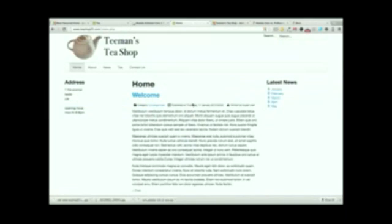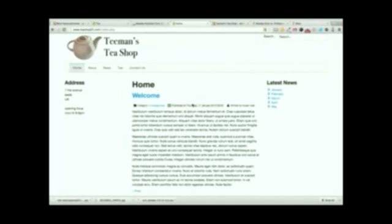Click OK. There we are. We're back. So that's disaster recovery from a completely trashed hard drive. I've taken my backup and reinstalled it on a completely new site. So that's where Akeeba Backup becomes really strong, how quick and easy it is for you to restore it.